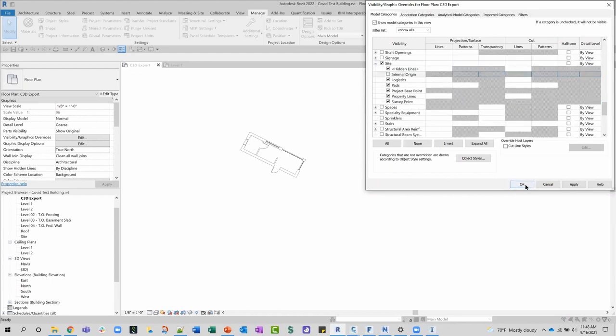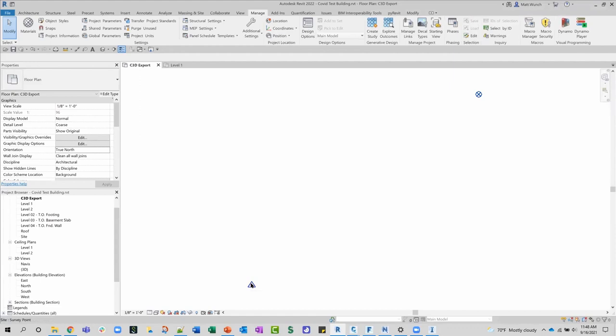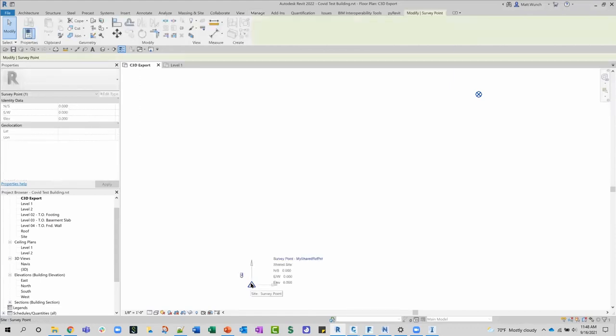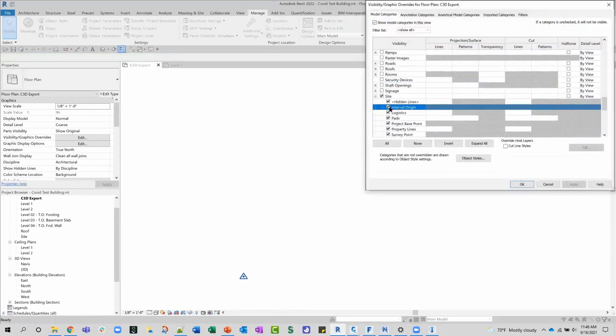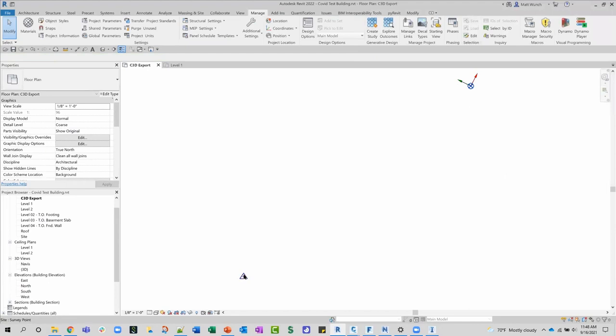Turn off internal. All right, so survey point way down here, 0,0, my ref point. Project base point way up here. All right, so hopefully that answers the question. It is modifying the survey point. Internal point, internal origin, and project base point are basically right on top of each other at the sort of 0,0,0 of Revit. If that makes any sense.